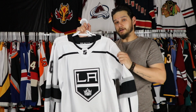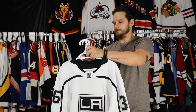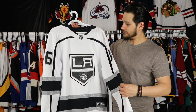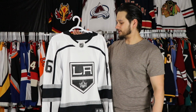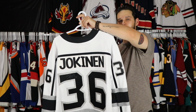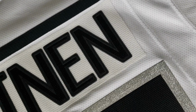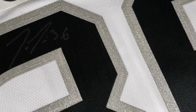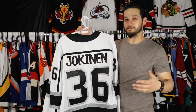But before I actually bought this one, I bought this one. This is the Fanatics version of it, and I got this pretty much the first season that they were out, back in 2017. I got this actually off the NHL website, which is not ideal. This is the first Fanatics jersey that I bought, and I did get a name and number on there, Jokinen. I'm not sure if the camera will pick it up, but I'll show you closer that it is actually signed. My Sharpie was a little bit faded when he signed it. So it's a shame that it's on a Fanatics jersey, but this is honestly one of my prized possessions.